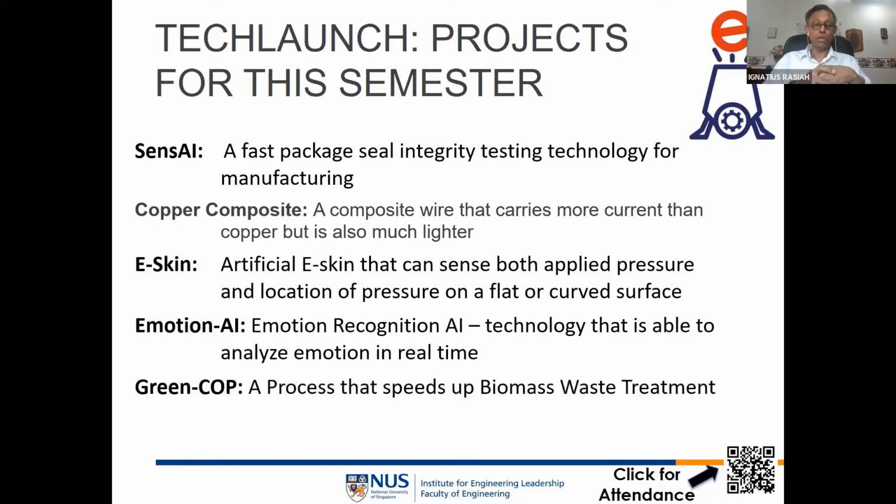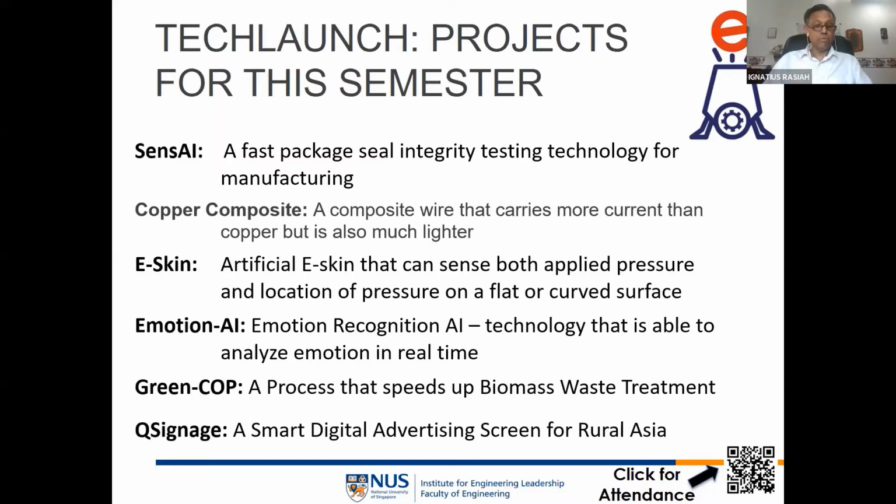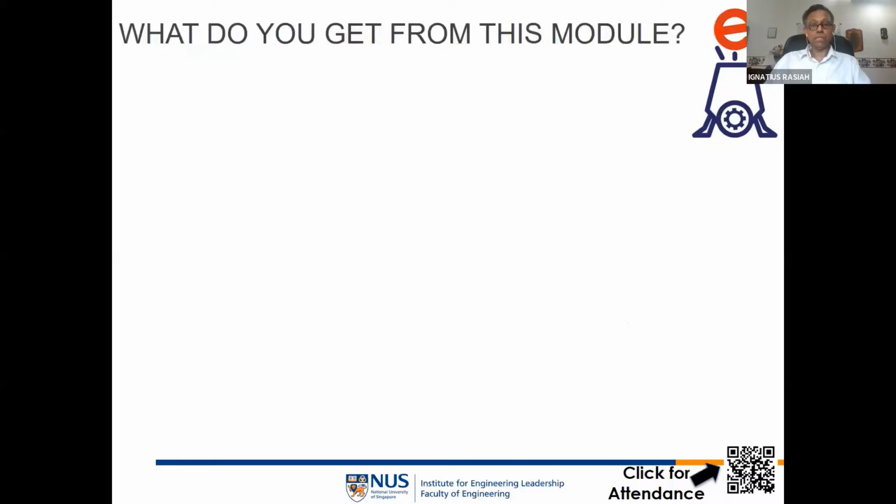And then moving on, Green Corp is from the chemical engineering department, where they have come up with a chemical process that speeds up the breakdown of biomass so that it can be recycled quickly. Then we have finally something very simple, taking existing technology and putting them together to create a way of doing cheaper advertising in a connected environment for the rural Asian market. So those are the projects that we have.